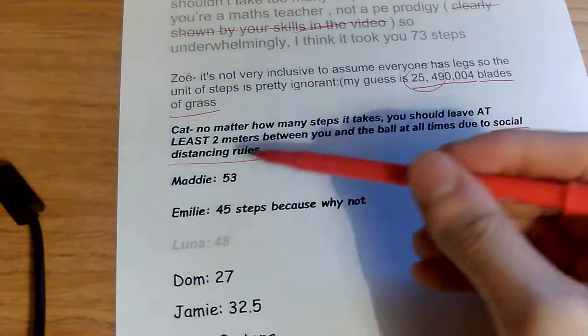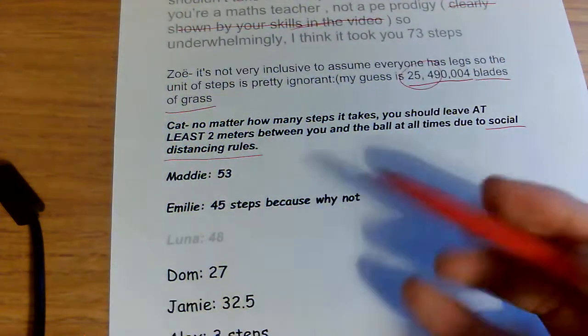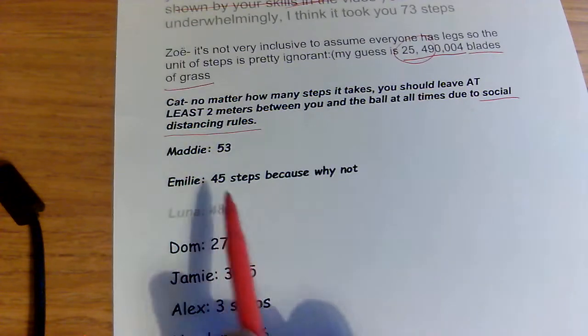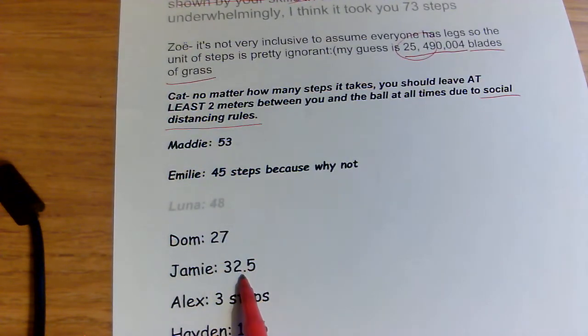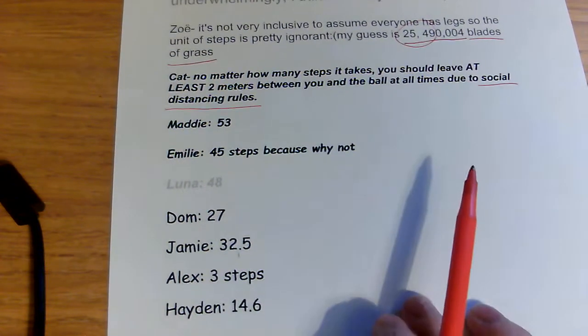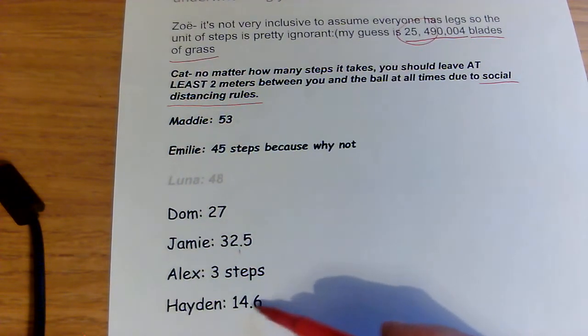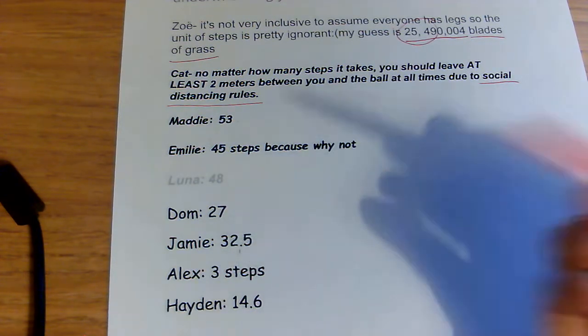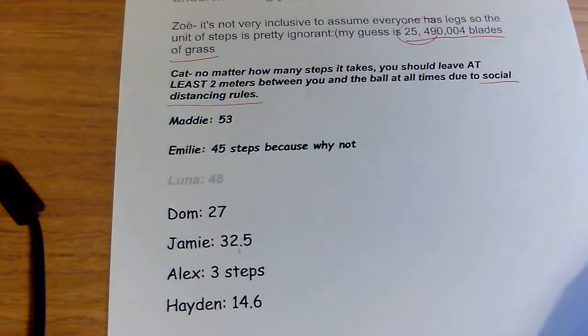So then sensible guesses here. 53, that's a pretty good guess there. 45 steps, because why not? Why not indeed? Actually, it is quite a close guess. Luna, 48, also a very close guess there. Maybe that one's right. 27, 32.5. I think you can have a 0.5 step. I'll give you that. That's a possible thing. Although I'm not giving Hayden this 0.6. I'm not rounding to the nearest tenth of steps. And Alex, I think, just had a typo there and said 3 steps. It isn't 3. Okay, well, let's look at the answer then.